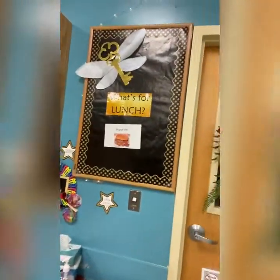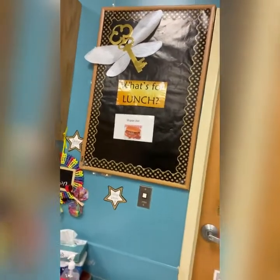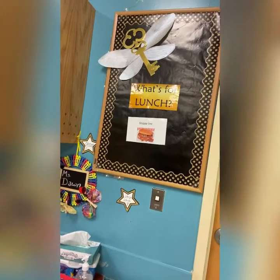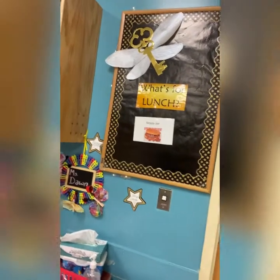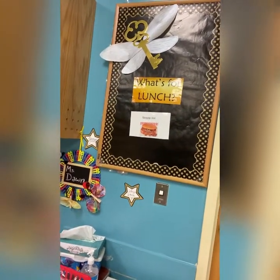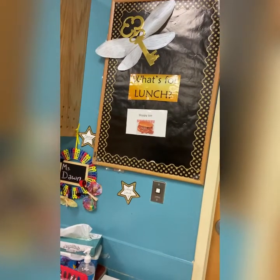Right here, I have my what's for lunch, and I use a picture every day because I know my students a lot of times cannot read, and it really helps them to see what's there. I have noticed that in the last 10 years as I've used my what's for lunch bulletin board, the kids really appreciate knowing what's for lunch every day because it's something they can look forward to, and it's part of their routine. They come in, they look to see what's there, and then they can be excited about all the items on the menu.